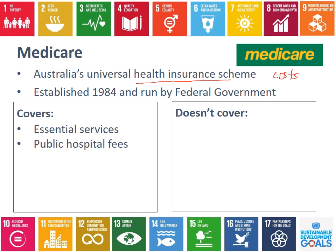It covers public hospital fees. So if someone is injured and they go to the emergency department and they end up being in hospital for weeks, that is all paid for by Medicare. The same thing if, say, someone had cancer, or at the moment, people with coronavirus, they go to a public hospital, those fees are covered. It covers GP and specialist fees, and we'll come back to that in a little bit. But in general, when you go to see the doctor or a specialist, some or all of that fee is covered by Medicare.